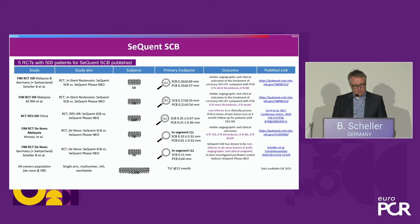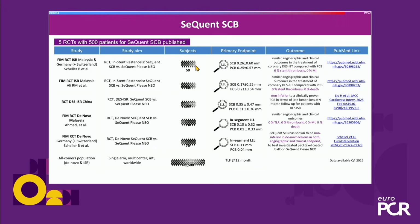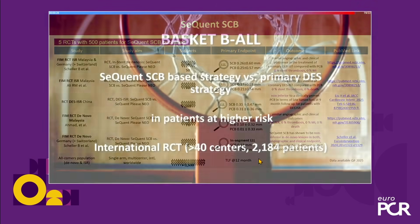So this is the clinical program for this Sequent SCB sirolimus-coated balloon. We have the first-in-man randomized trials in Malaysia and Central Europe. We have the ISR trial, we have the Chinese ISR trial, and the two de novo trials. And ongoing is a large registry, all-comer population, whose results will be available later this year.